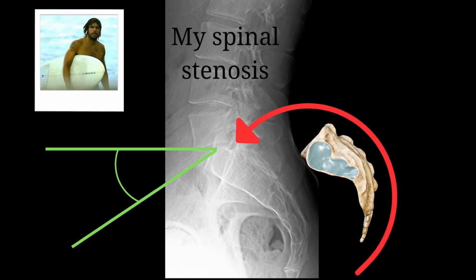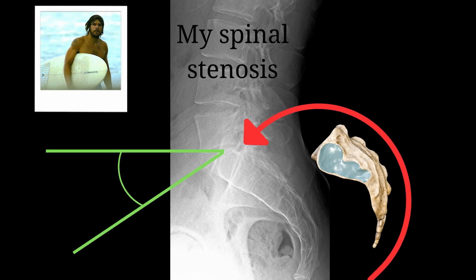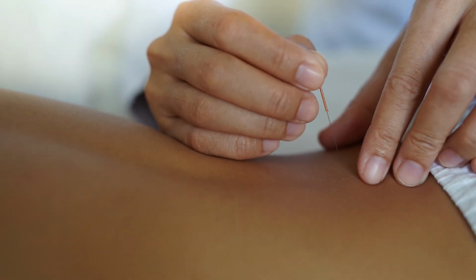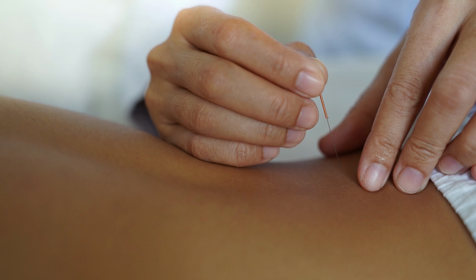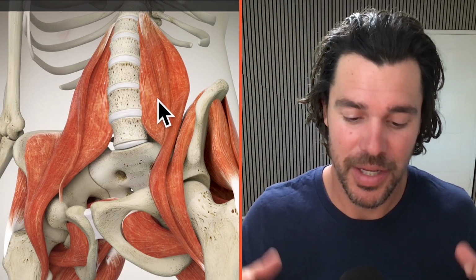And I have a personal story that explains exactly what I'm talking about, because I suffered from chronic lower back pain for over a decade. And I did everything I could do to loosen up my tight hip flexors. And one time I went to the extreme of getting dry needling into my hip flexors, and they stuck a long needle into this muscle through my back, past my vertebrae, and they released this muscle with trigger point dry needling. It was very effective for releasing the muscle.